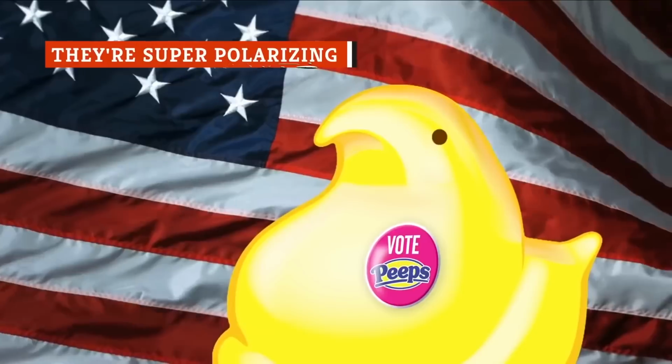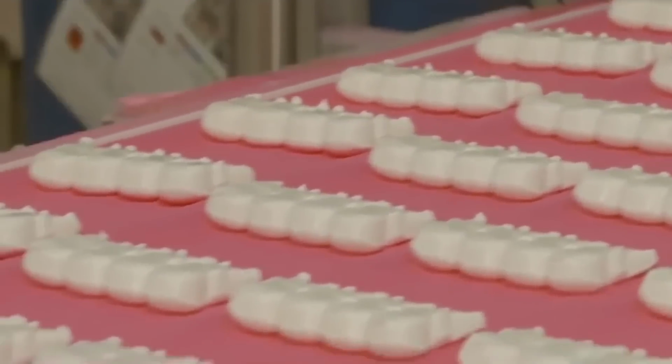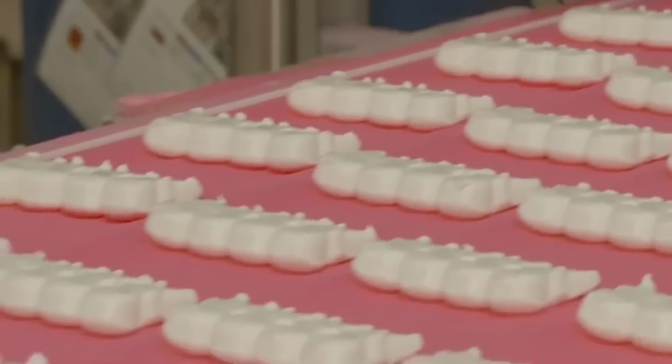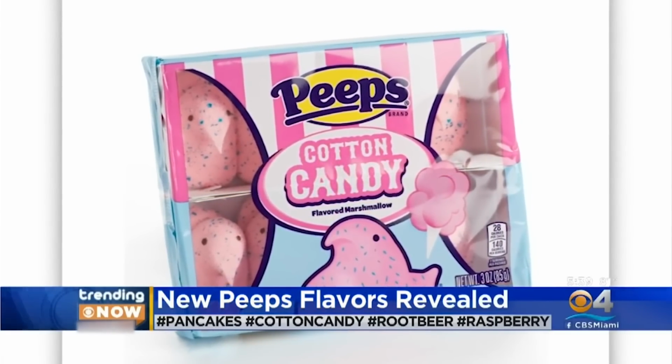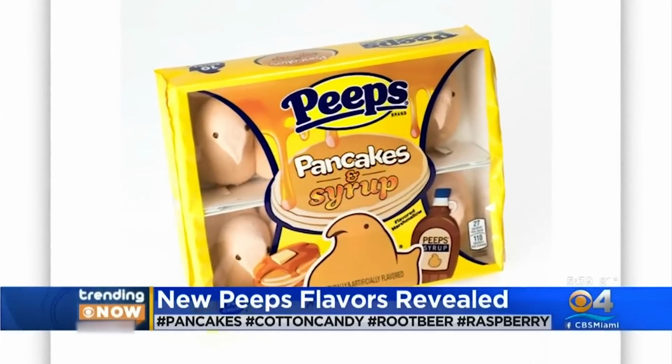Nobody has lukewarm feelings about Peeps. You either salivate at the very thought of the sugar-coated marshmallows, or you're filled with instant rage. And those who fall into the latter camp let the world know it. It's like clockwork, and the moment the seasons change, you'll see a certain meme start making the rounds. How to eat Peeps? Throw them in the trash can.